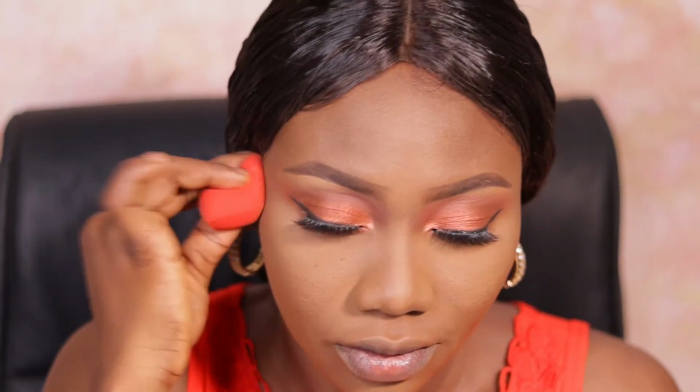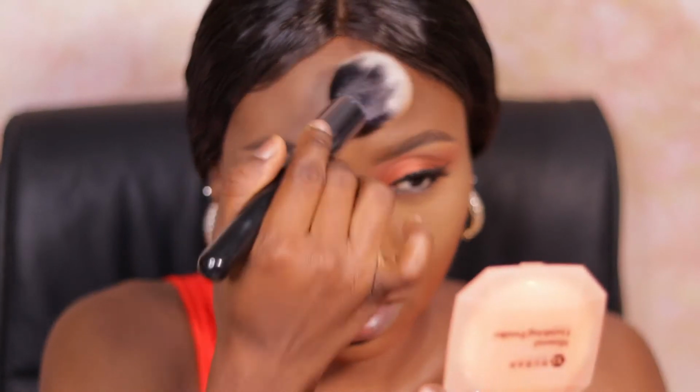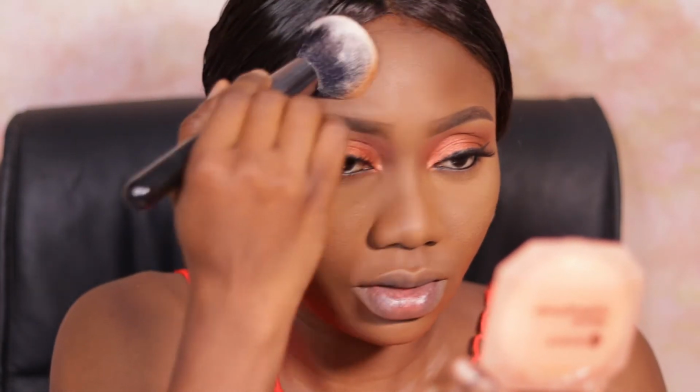Okay, then after that, I'm going to now go in with a powder brush and tap into the powder. You can see it has really, really good payoff, and then set some more and use it to blend the powder that we already applied initially. It just helps with a seamless blend. Can you see how beautiful that looks?